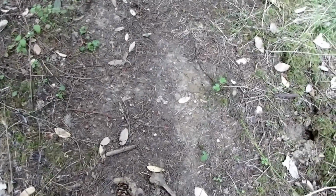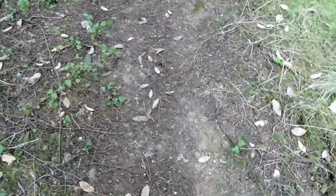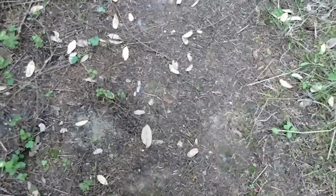On the trail nearby the tree, there are also black bear markings in the form of these smudge marks in the trail. Places where the bear stomped its foot and did the scent marking thing with its feet. So nearby its marking tree, it is also marking on the trail.